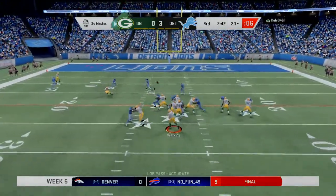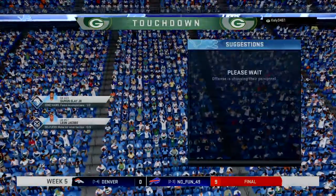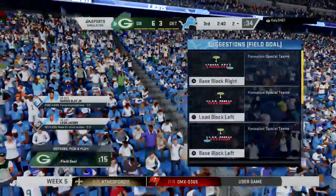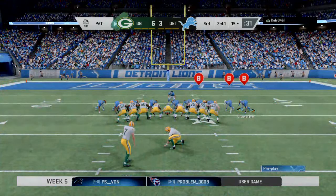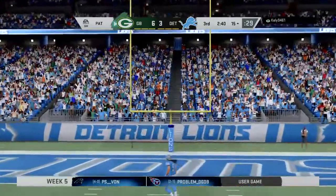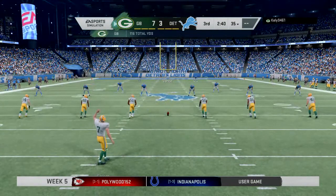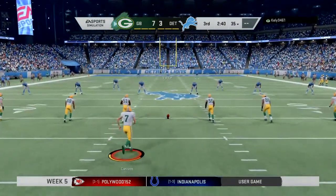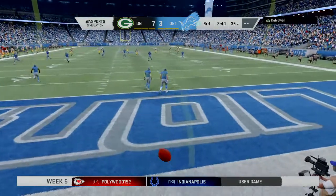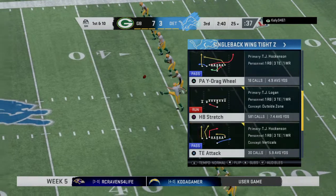From the gun, Watkins. Got a man open. It's Adams. Touchdown, Green Bay. Devontae Adams. His third touchdown now on the year. And the Packers have taken the lead. Extra point by Carlson, up and good. And that makes it a 7-3 lead. Following the touchdown, ready to kick it away is Carlson. And this will be a touchback as that sails over the end line.